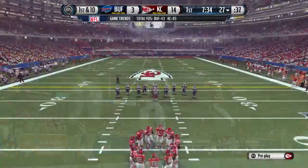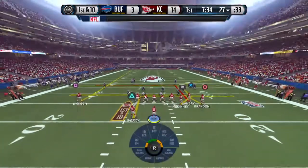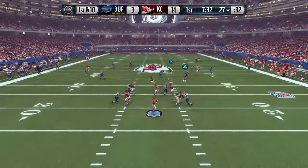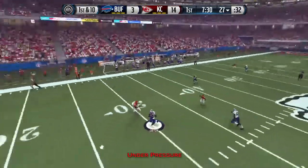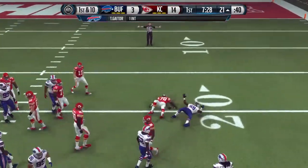The Chiefs offense, Phil, is on a roll right now with touchdowns coming on each of their last 2 possessions. Can they make it 3 in a row right here? Well, we're going to find out. I like the chances. What a pass, it's intercepted. They bring him to the turf.